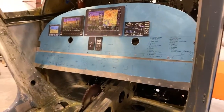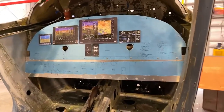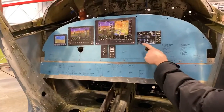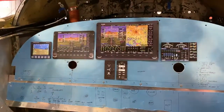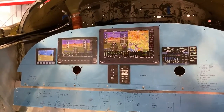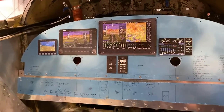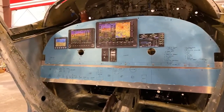So we're putting together a time lapse of how we built this panel, but it's actually 2 pieces, top and a bottom piece. And you can see that's the EDM 900 with all that information that I just showed you on that glass display. And then the Dynon Skyview system, which these screens can swap information. They're all integrated together. They have battery backup power. If one goes down, the others are still running. It's got everything, so there's no need to have any round instruments on this panel. It's going to be all glass.